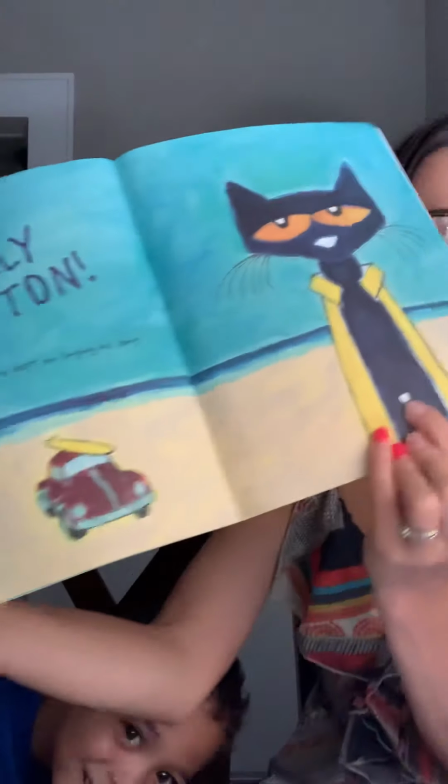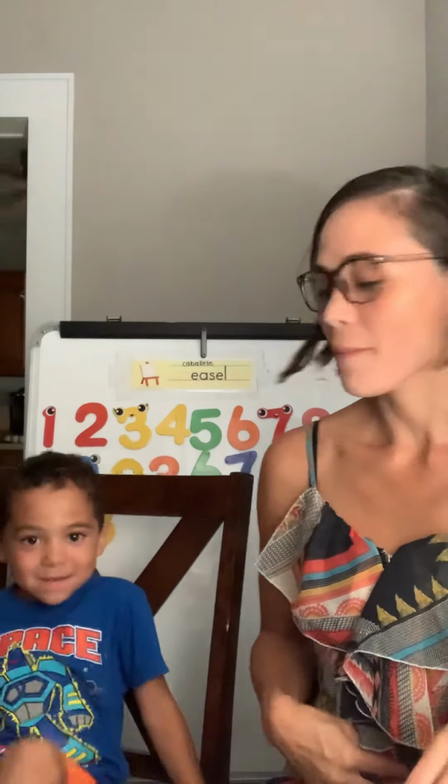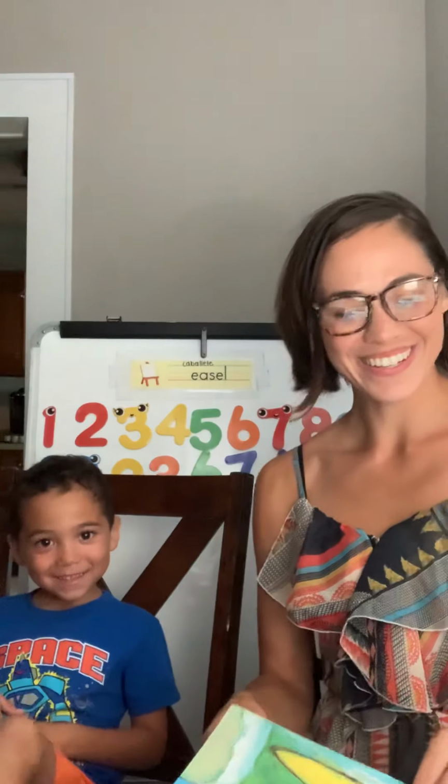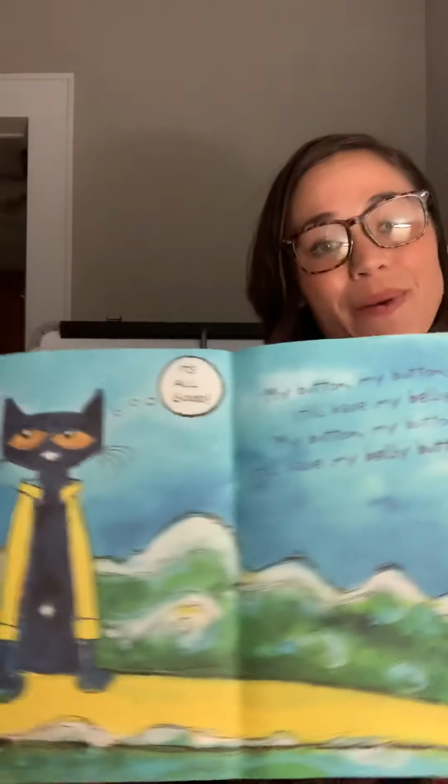My belly button. It's all good. My button, my button. I still have my belly button. My button, my button. I still have my belly button. Here he is. He's singing. I still have my belly button.